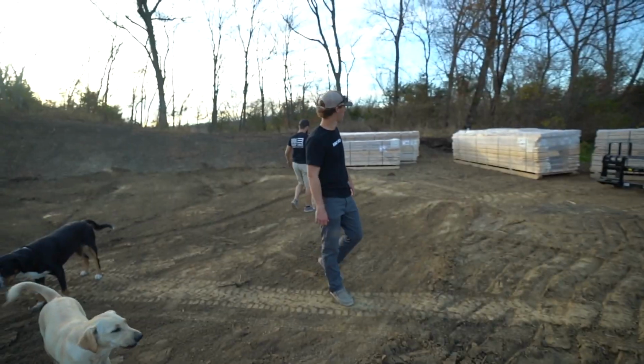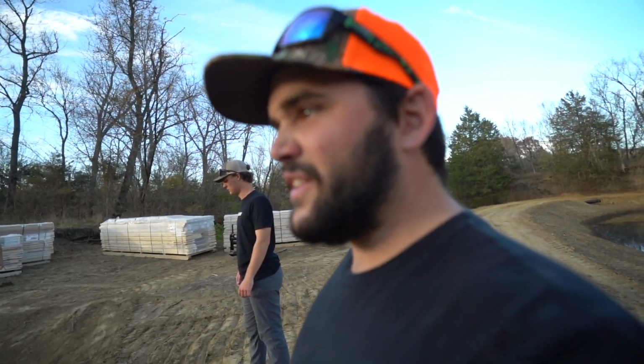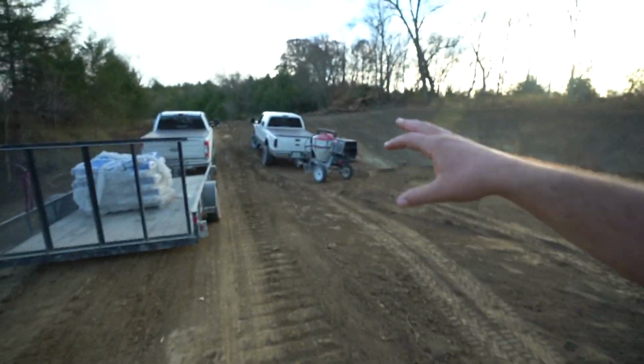It's not terrible. That's a low spot right there. I can see it. You've got a low spot right where you're at. But overall, I don't think it's better than it was, let's put it that way. We might just have to push some finishing touches on it. But we've got the concrete truck. We're going to stick that back here.